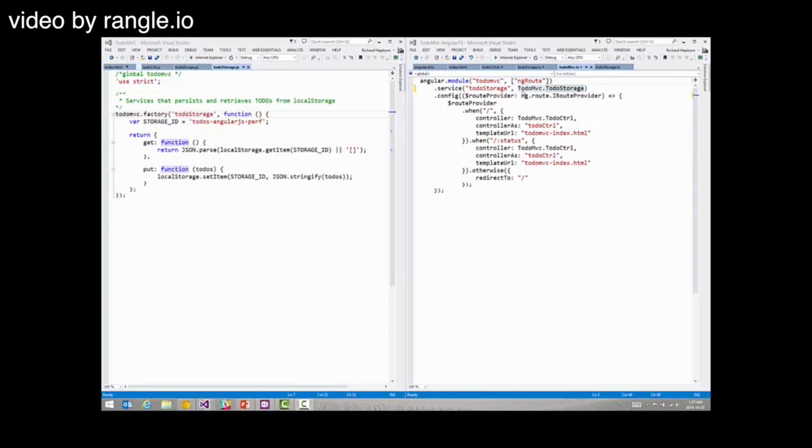Now you can see that we're registering a service here, and we're passing in the TypeScript class. Because we're using service, Angular knows to only new up this class once. So this is effectively registering this class as a singleton. Anytime we inject the to-do storage service, we're going to get a singleton back. We're also, in this config step here, injecting the route provider, and we're configuring it to hook up the controllers.